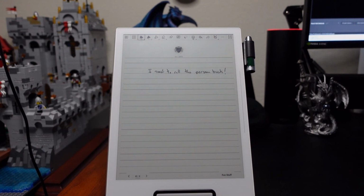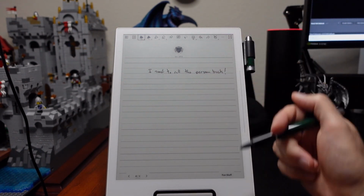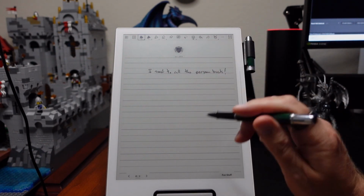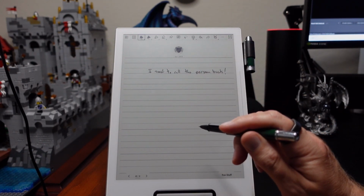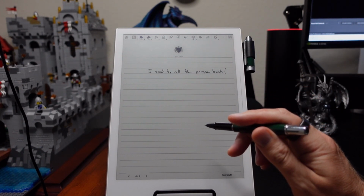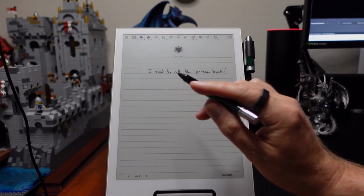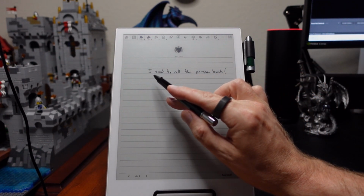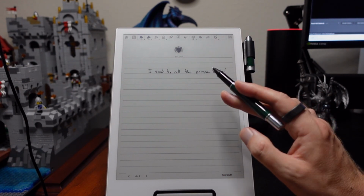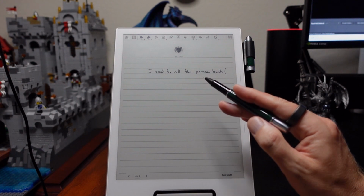But basically, I'm in a notebook right now. I've got my custom template in here, which is a PDF file. And it could also be a PNG file, but I prefer loading PDFs in all my devices. It's just an easier process to create them and make them as templates. Anyway, that's beside the point. So now here I have a message, and it says, I need to call the person back. This is a to-do. This is something I need to follow up on. It's not something that I'll be doing anytime soon, so I need to flag it.